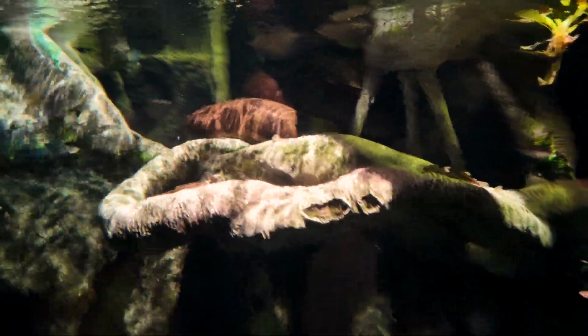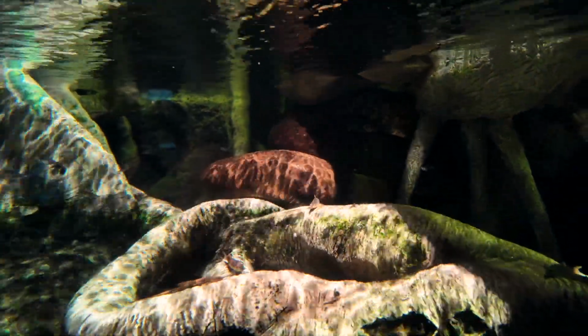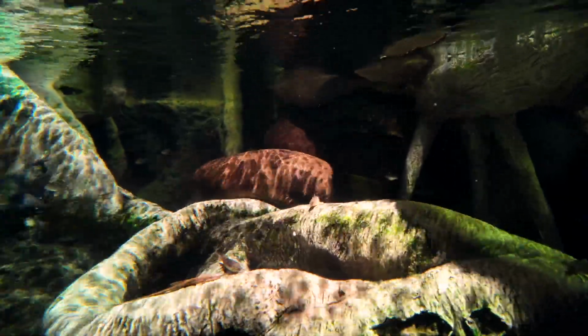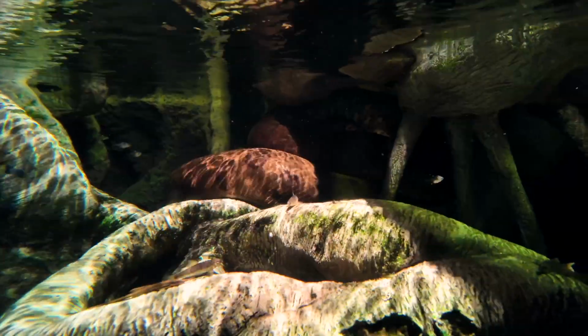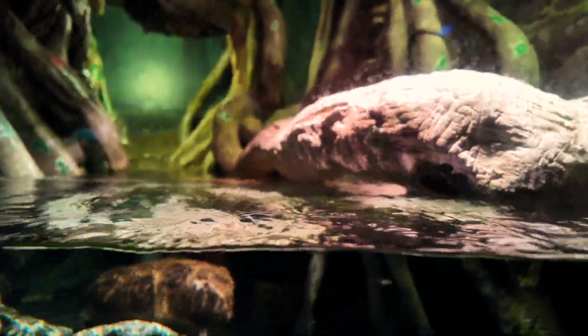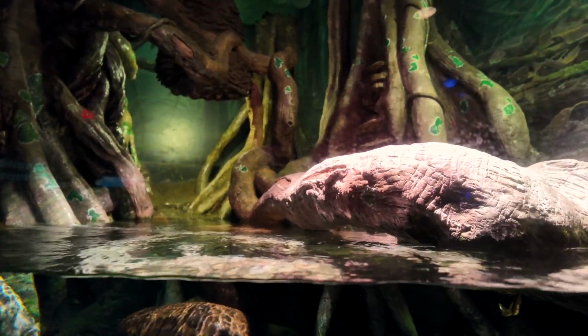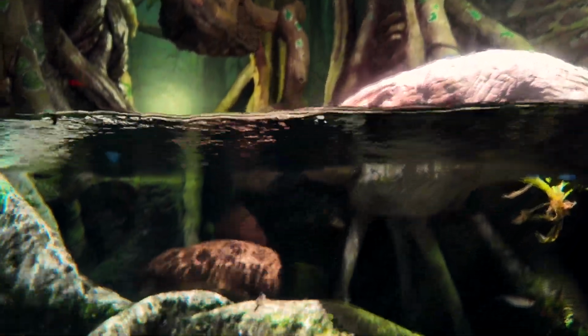That's a snake. Oh my gosh, it's a green anaconda. Oh my god, that's crazy. It looks like the tree. Could you imagine you slip off that root, and you step on that thing? No thanks.